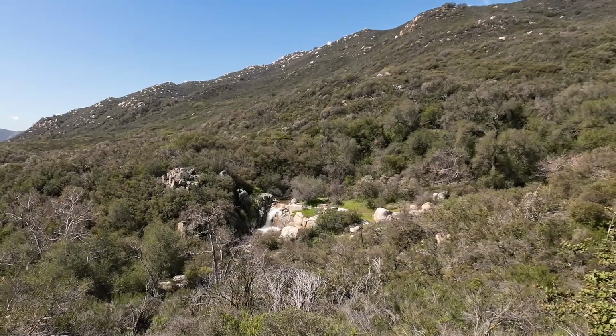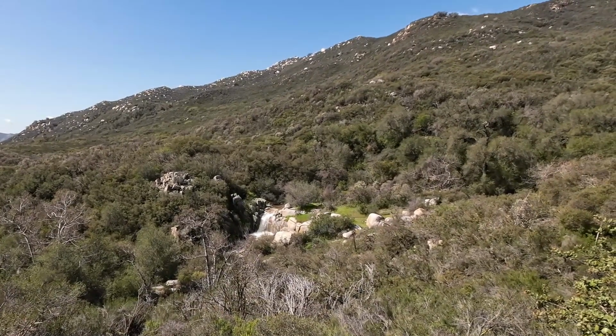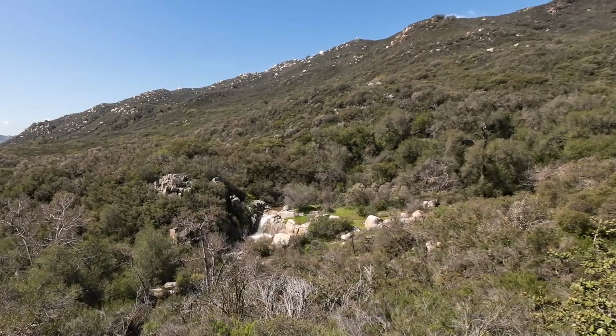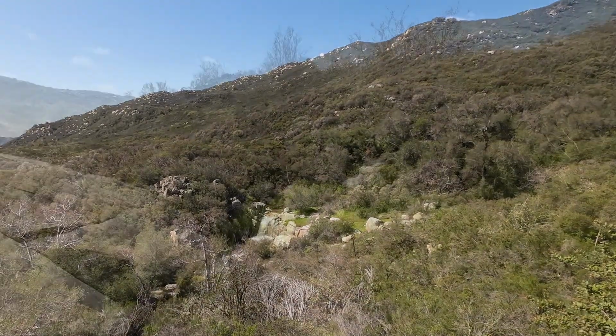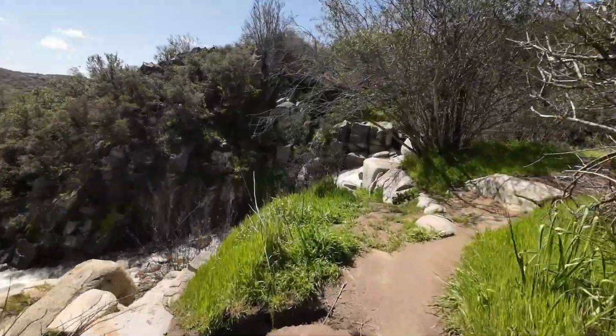So we're going to be going around to the right. You can see the trail where it's worn, a little path worn out. And we're going to be coming up to the top of the falls, and there's also another trail that goes to the bottom of the falls. Well, we're finally approaching Chiquito Falls.